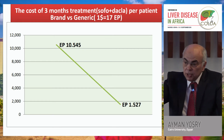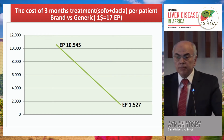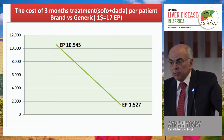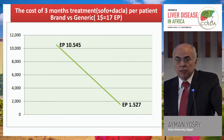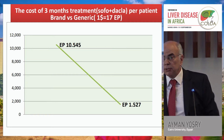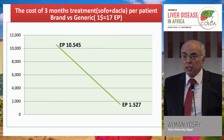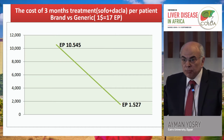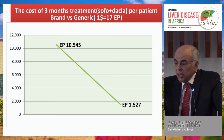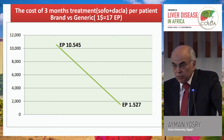And this was the regimen that was chosen for the mass treatment of HCV patients in Egypt. It's a very effective regimen, very high SVR rate, more than 95%. It is a very safe regimen. It is a pan-genotypic regimen. It is a very cheap regimen.